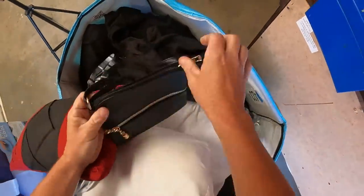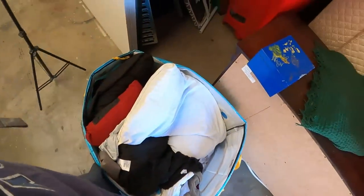Okay, we got masks. This looks like a little clothes type box. What kind of purse do we own? This is not bad though. Okay, I don't see anything of extravagance in there.